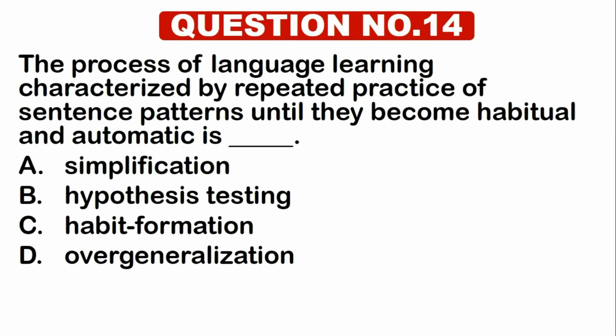Question number 14. The process of language learning, characterized by repeated practice of sentence patterns until they become habitual and automatic, is A. Simplification, B. Hypothesis testing, C. Habit formation, D. Overgeneralization.